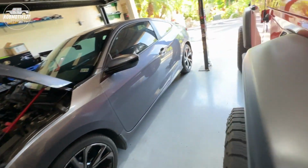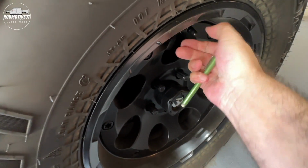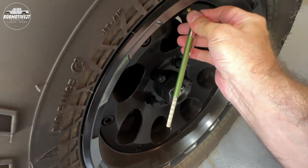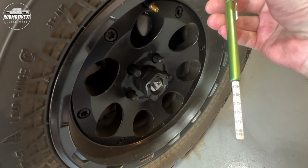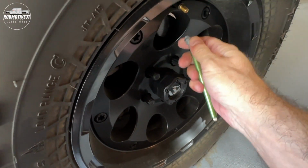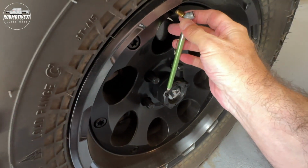Now we're going to check it and see where it is. Ideally, I want it to be right about at 36 PSI. So let's check and see after it's cooled down a little bit. And we're at about 36, 38. So we're going to let a little bit out of there. I'll probably keep it somewhere around 37.